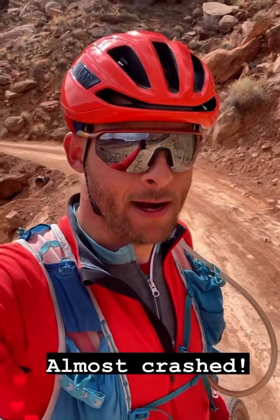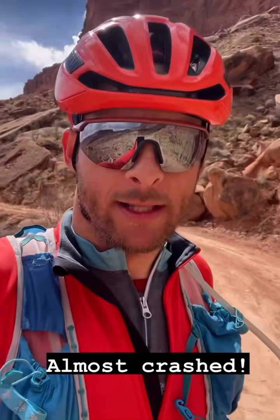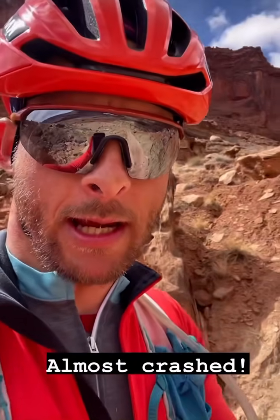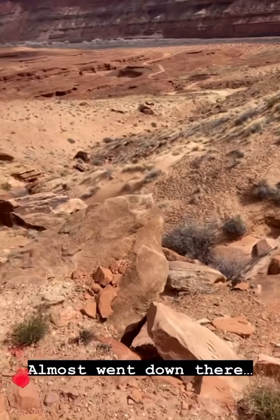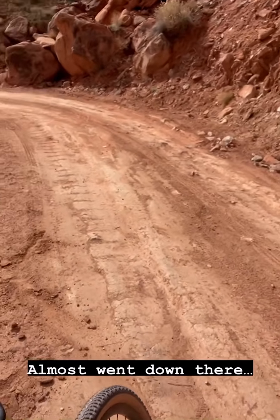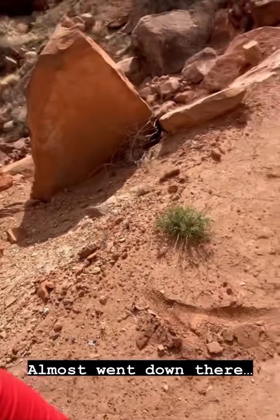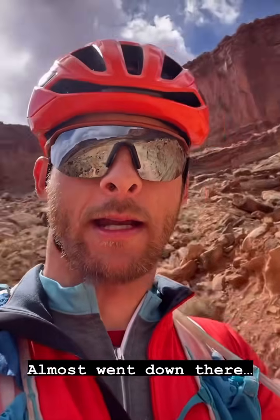All right, I almost just crashed hard. I was coming down this road, my rear tire slid out, and it went parallel to the road and started steering me off and down into this embankment, which would have been really bad. My rear tire just hooked up and dug in. There's where it dug in. You can see that was my rear tire. My front was going off. I'm very relieved to not be in the ditch. Thank you, God.